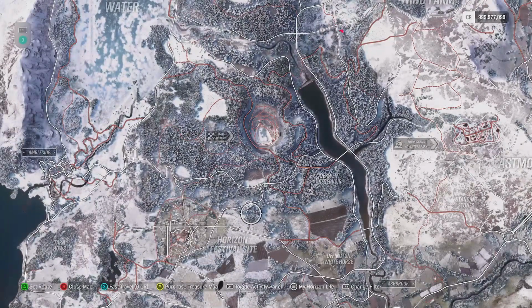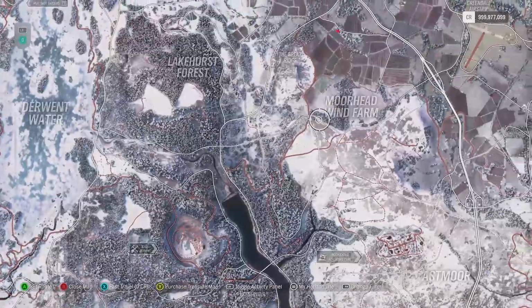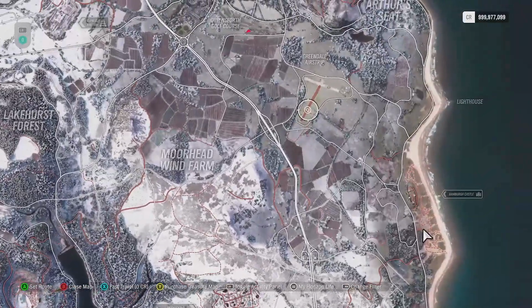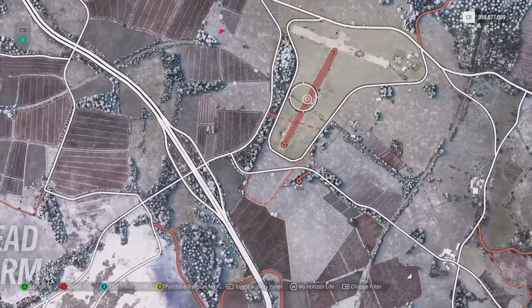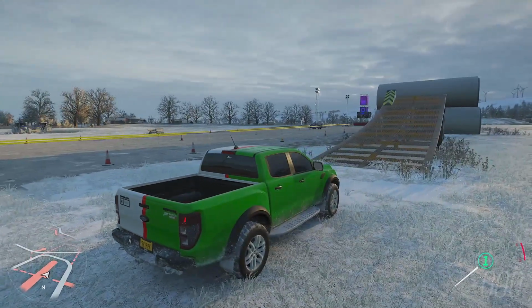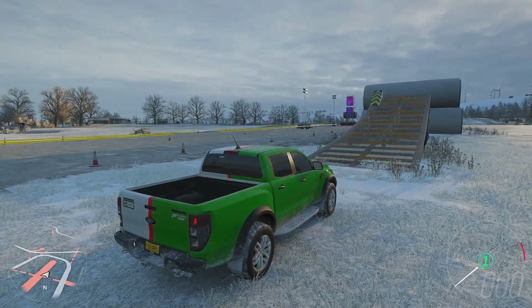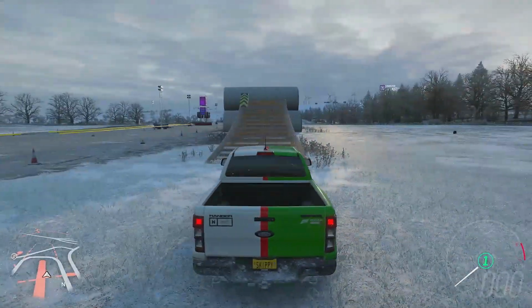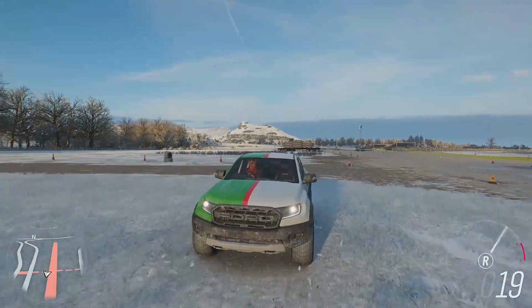Again, another chapter this week that can be completed absolutely anywhere within the free roam map, as long as you have some sort of ramp that you can roll the Ranger Raptor. Best place to get this done for me though is the Greendale Airstrip.